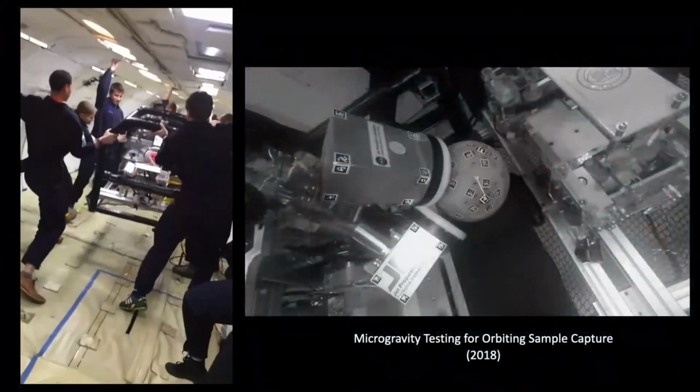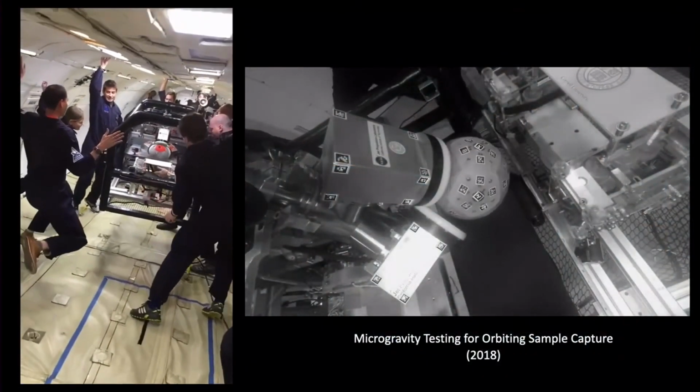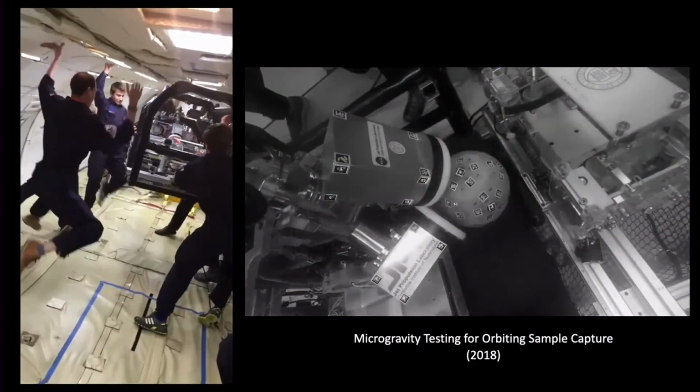We actually started thinking about how do we approach that well before we even launched the Mars 2020 rover. And while I was working on the SEALs and working with the team to build the Perseverance rover, I also had a small team that started thinking about that next problem of how do we capture that sample in orbit and bring it back to Earth. Go to the next slide. You can see some of the early development and testing that we were doing in 2018.